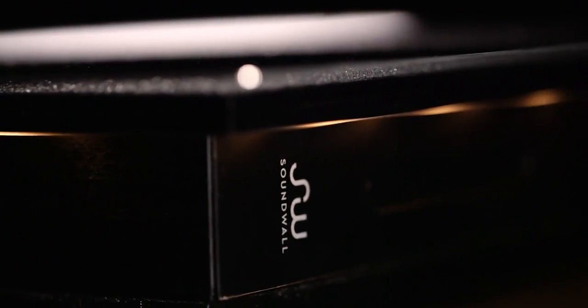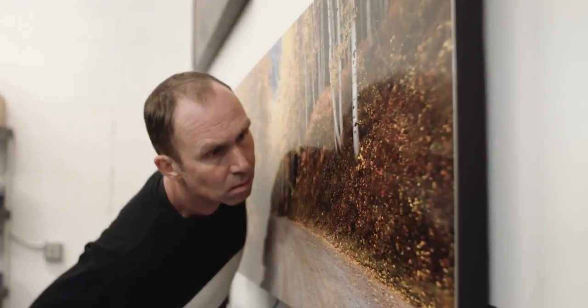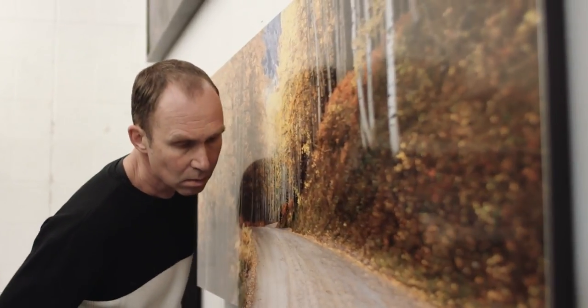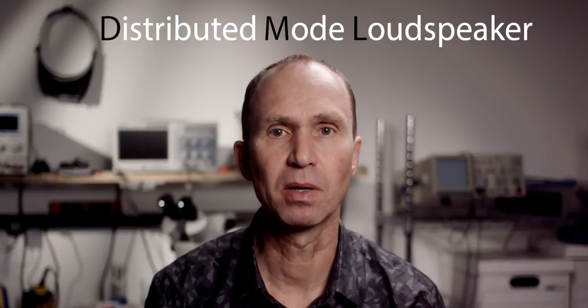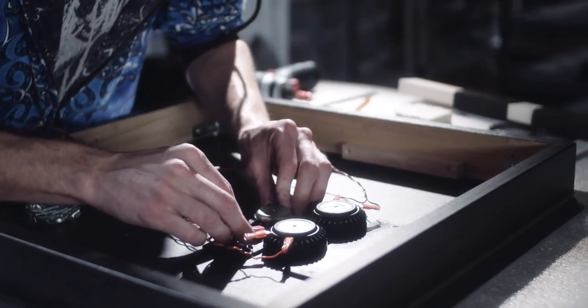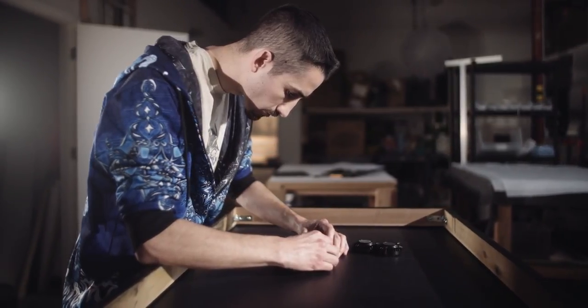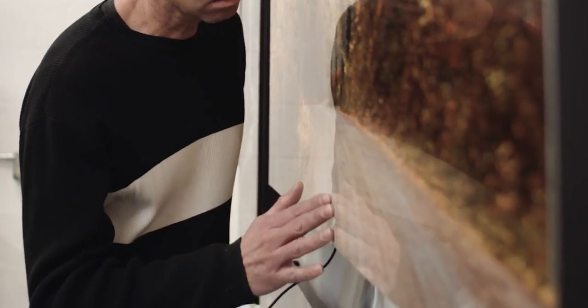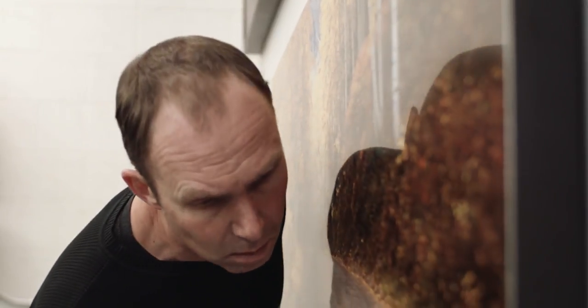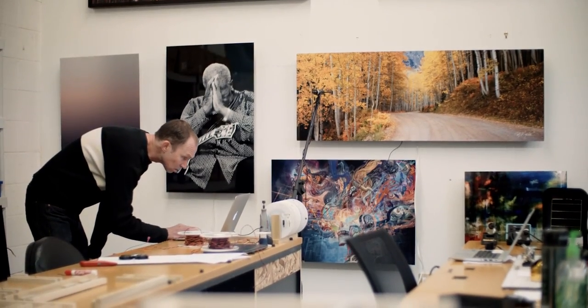The sound of a Soundwall is uniform, rich, and powerful. We use technology called DML, Distributed Mode Loudspeaker. Basically, you're moving air molecules with floating aluminum panels. Exciters on the back of the panel vibrate the entire surface, creating this rich, beautiful, natural sound. There's no crossovers involved, there's no phase shifts, so it's very cohesive. It sounds great no matter what you're listening to.